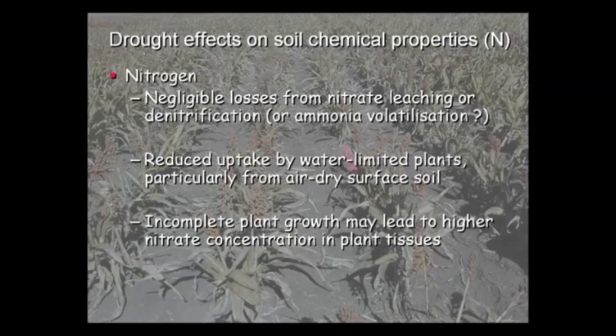And if your plants aren't growing to their expected potential, which is most likely if it's a drought season, then some of those plants, particularly if the farmer decides that the crop's not going anywhere, will be used for stock feed instead. Some of those can still have quite high nitrate concentrations in them if the plants are cut when they're very young. So that's something to be wary of if those plants are going to be fed to livestock. Test before feeding. Sorry, I'll go back one there before we jump to that.